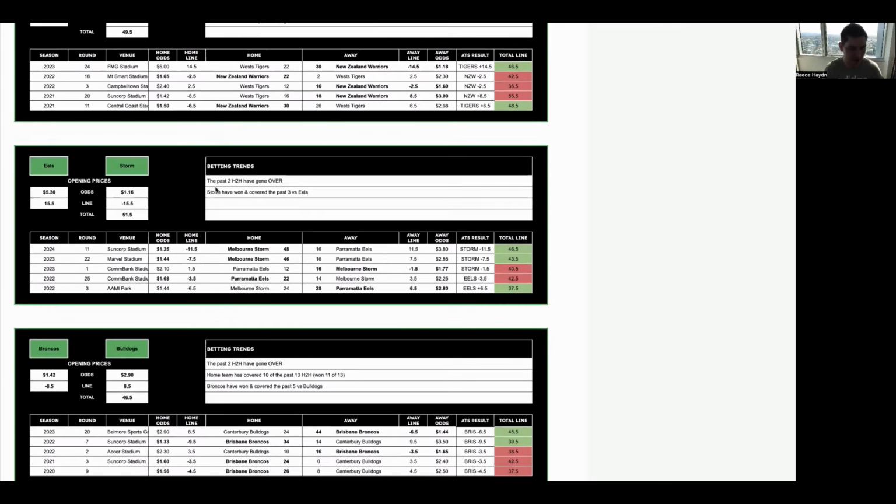Later game, Parramatta take on the Melbourne Storm. The Storm have won the past three, and they're 15.5 point favorites in this matchup. It's very hard to see Melbourne losing this game. I think they win and win comfortably.